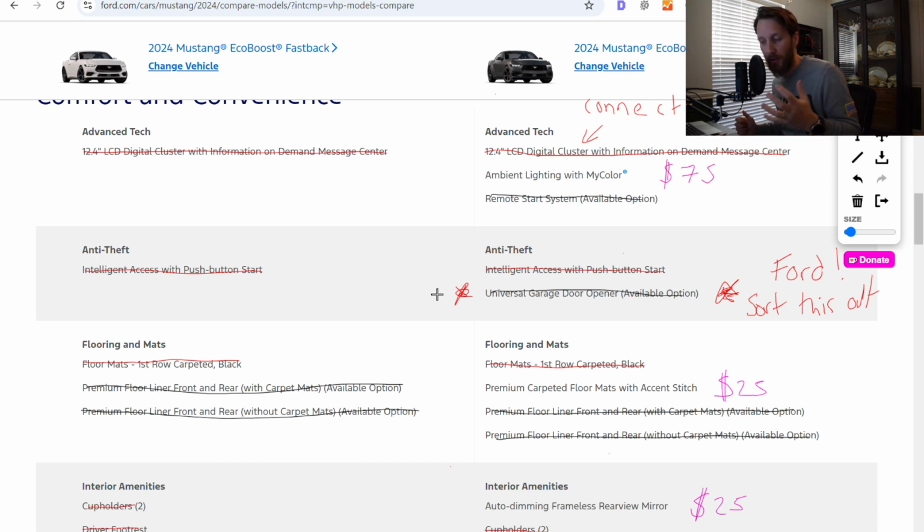So I can't really endorse it. So yeah, Ford, sort this out is my comment. I did have another comment that I erased. It had a few swear words in it.